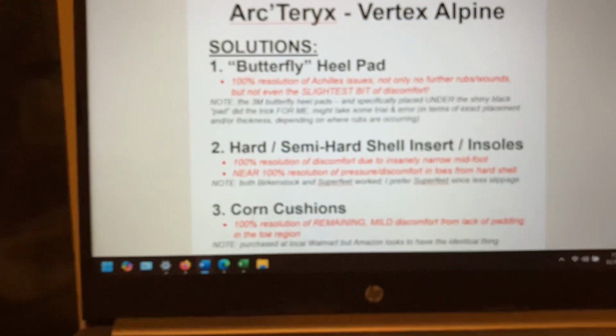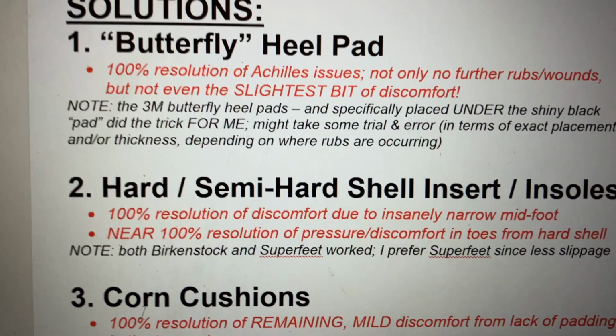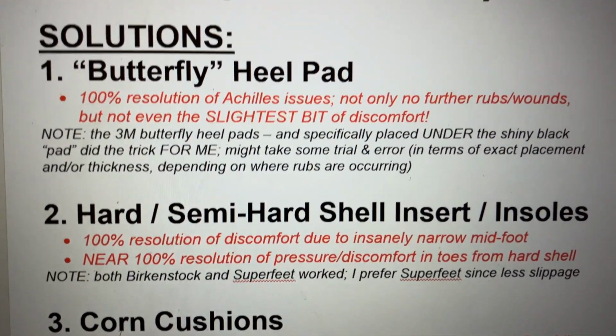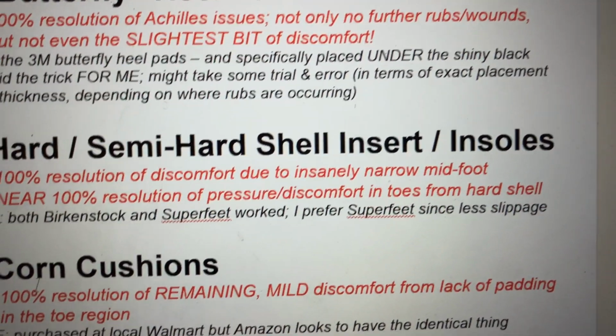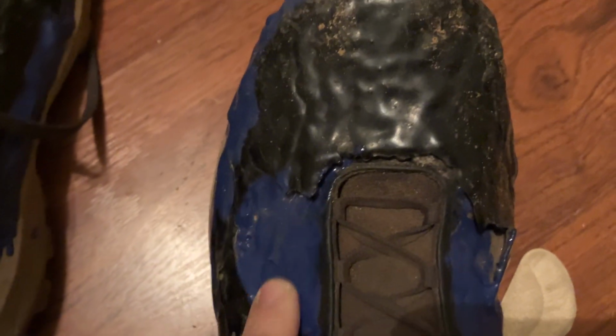And that's just not my opinion either. I read quite a number of other people that reviewed the shoe said the same thing about the midfoot. And then my best guess, the near 100% resolution of the discomfort in the toe region from the hard shell. So as I said in the last video, and even if I stuck the camera there, you just can't see it. It's not quite as bad as in the Achilles region, but this is just underneath this. The tough toe didn't make a difference, so I recoated it.